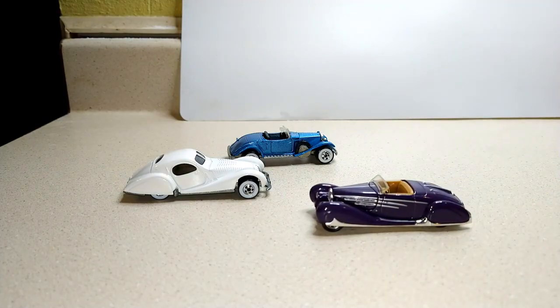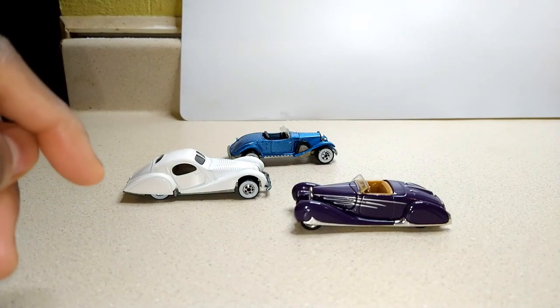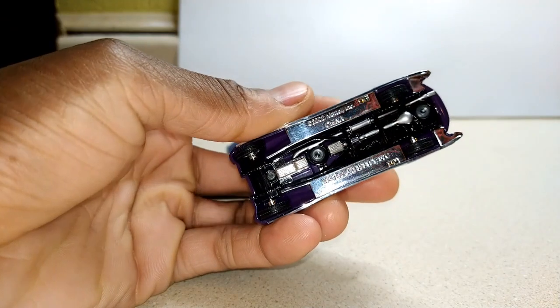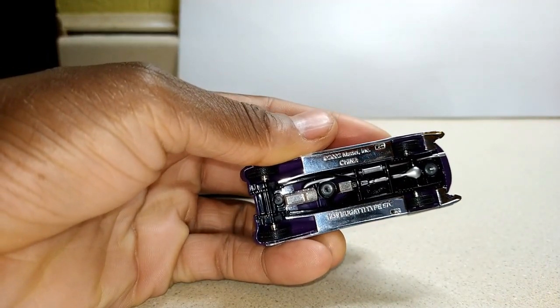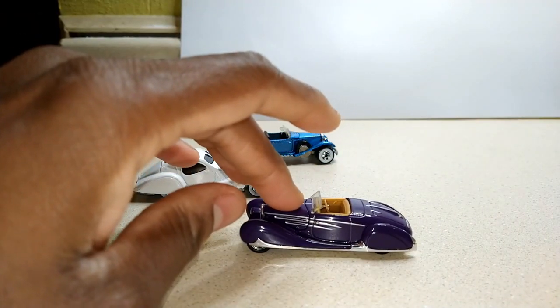And we get into another 30s car. My Bugatti Type 57C. Yeah, 1939 Bugatti Type 57C. This one is pretty heavy too.